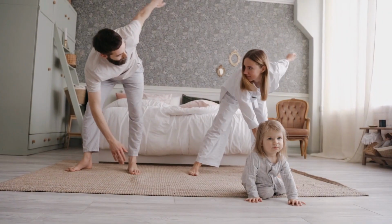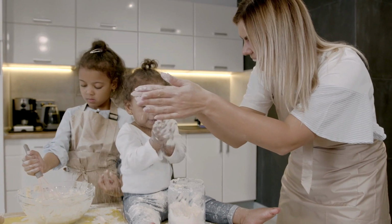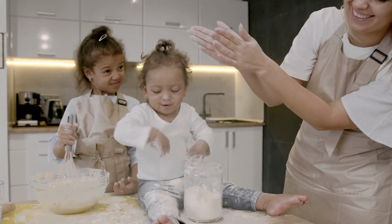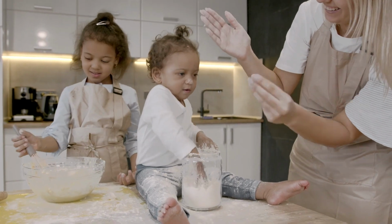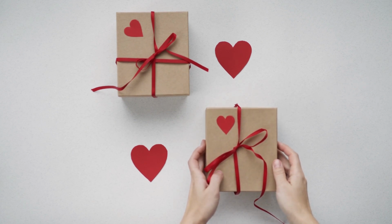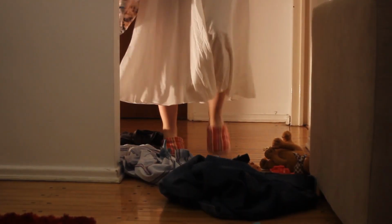Today, we are going to talk about creating a peaceful and organized home and why it's important. As we get older, our lives get busier and more chaotic, and it can be challenging to maintain a sense of peace and order in our living spaces. But fear not. We have some simple tips that will help you transform your home into a sanctuary of calm and tranquility. Before we dive into the tips, let's take a look at what an unorganized home looks like.